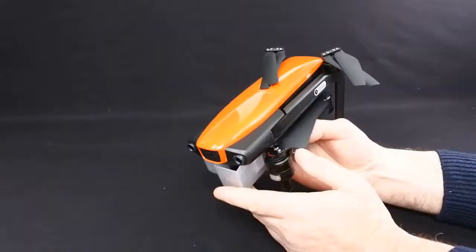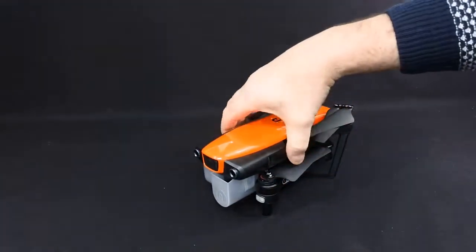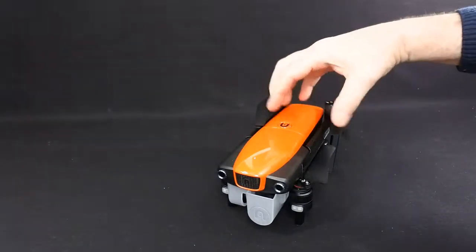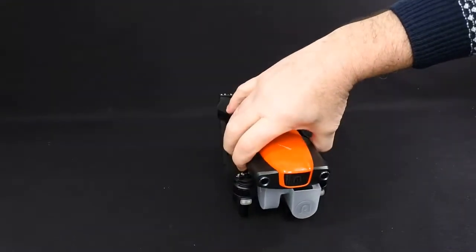The Autel Evo. I've only just reviewed this recently on here. So when I bought this, I never thought it'd be better than my Mavic Pro, but it is. I just absolutely love this. I've totally fallen in love with it. It flies superb. The flying characteristics are fantastic.